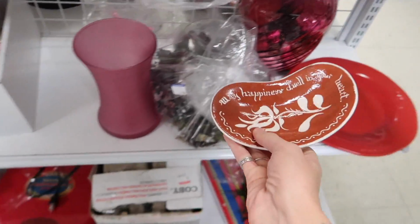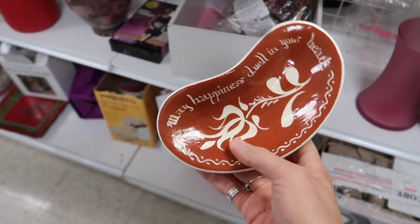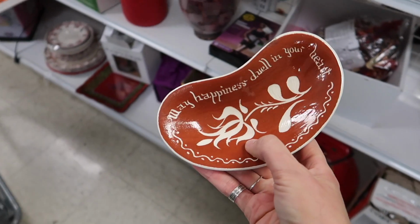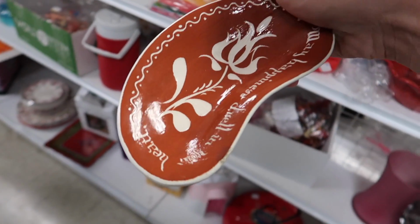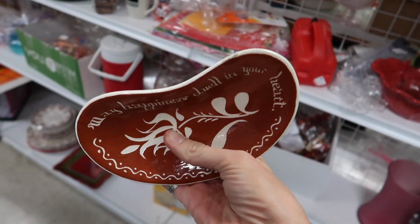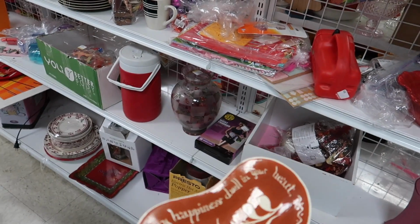I did find this. May happiness dwell in your heart. And the back said PA Dutch folk art. So I did end up grabbing this. It kind of reminded me of motto ware a little bit. I don't know if it would actually be considered motto ware, but I liked it and I decided to grab it.